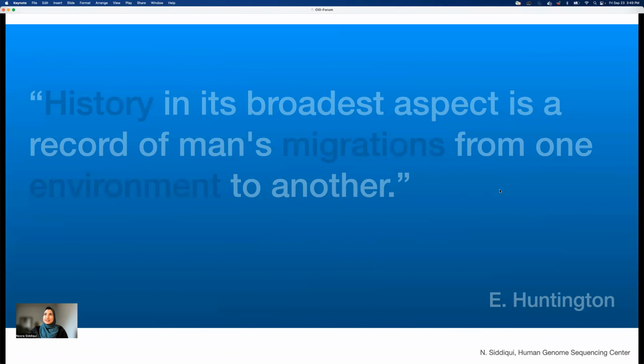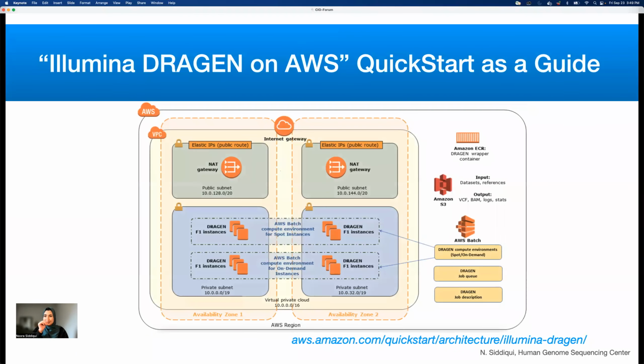So it was very daunting to begin, but we saw that Illumina and AWS had a quick start available that deployed the Dragon solution to the cloud. Now, if you're not familiar, quick starts are automated infrastructure as code deployments that follow best practices of the AWS well-architected framework in terms of security, availability, architecture in general. So I really, really studied this as a guide.